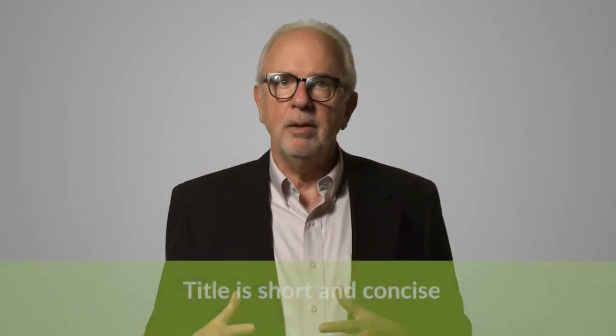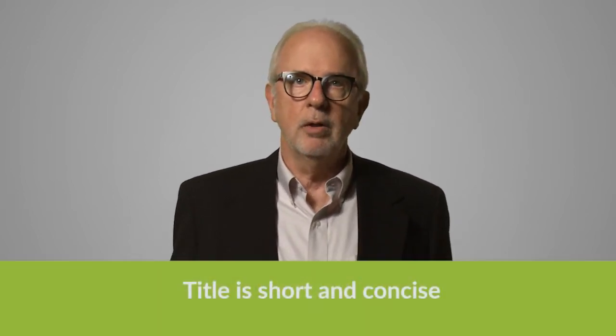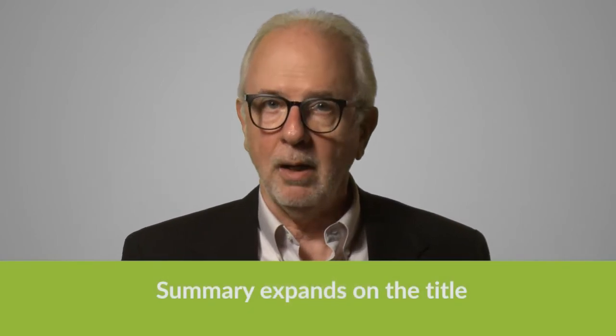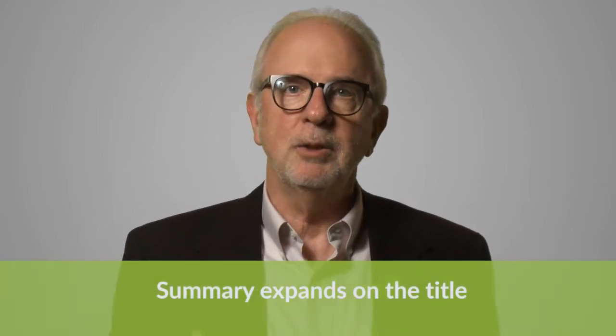Number 1, the job title. Make it accurate, brief, and concise without jargon or fluff. Generally, people should get a good idea of what the job is really like from the job title. Speak directly to your ideal job candidate. Number 2 is the job summary. The summary expands on the title. Now, this should still be concise, but it's often 1 or 2 paragraphs in length.